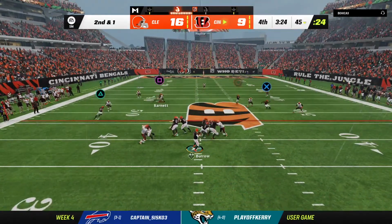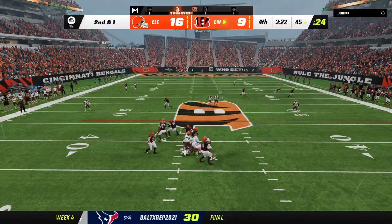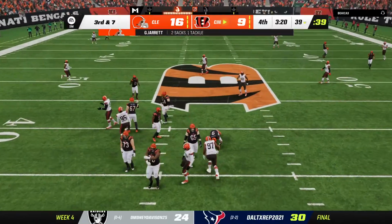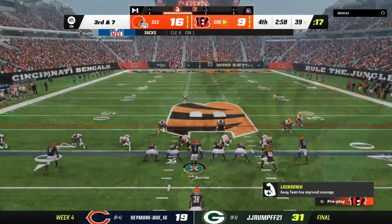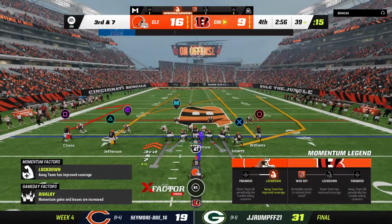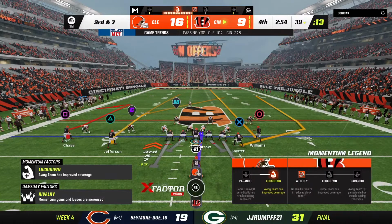Here's Burrow. And he's taken down. This will be a Browns sack. Multiple defenders get to him there, and that is the 6th time he's been sacked in this ball game.